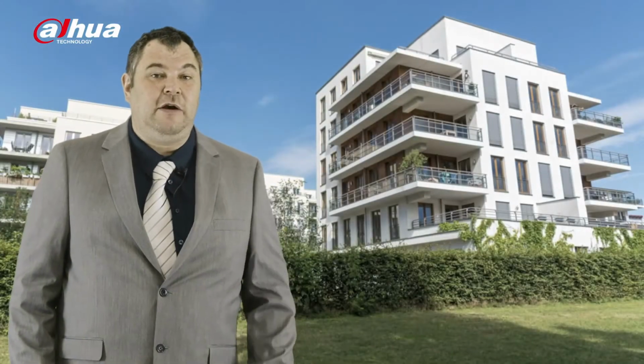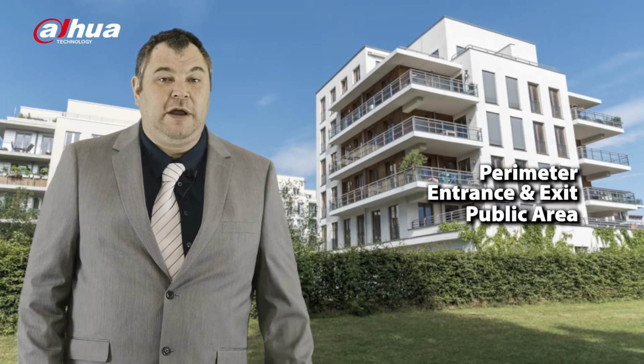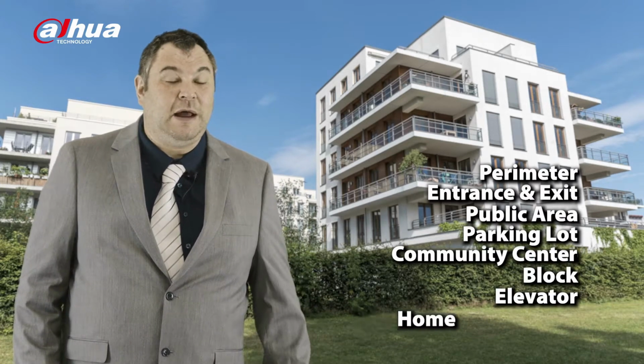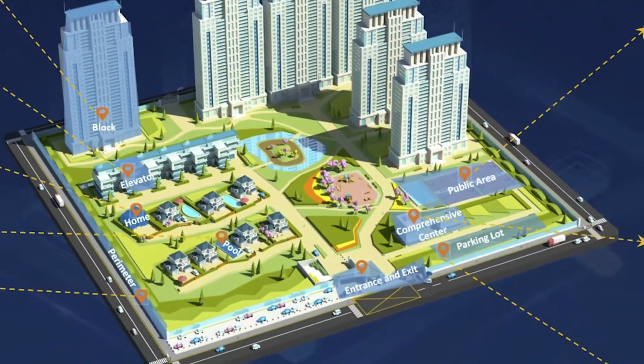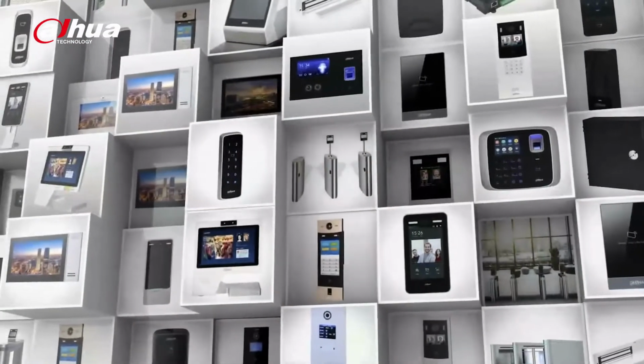The application scenarios include perimeter, entrance and exit, public area, parking lot, community center, block, elevator, home, and so on. Our solution not only covers basic CCTV, but also focuses on the added value that new technology brings to all aspects of community living.